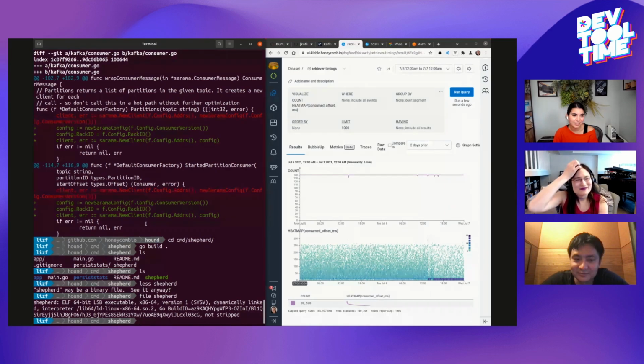Someone asked, did they see a tilt file? Yes, there is a tilt file.